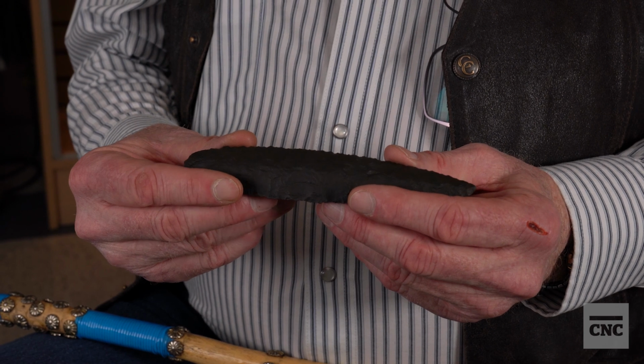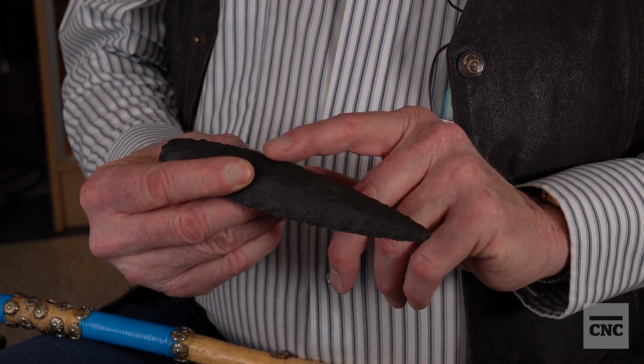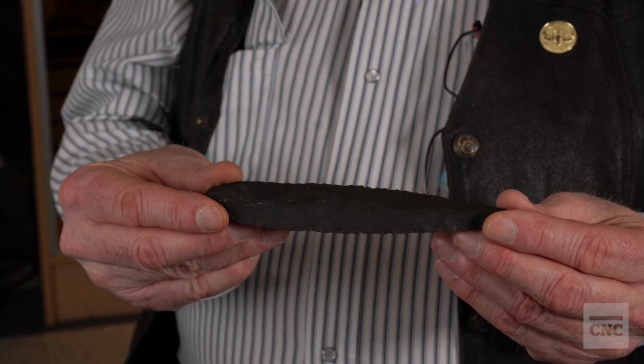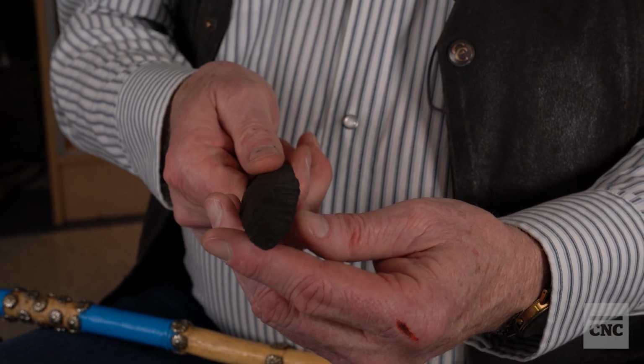The students will be examining artifacts like this. This is a spear point, and it's approximately 5,000 to 7,000 years old. It would have been used as a weapon to harvest animals, or it could have been used as a weapon in defense or offense. This edge has been reworked.